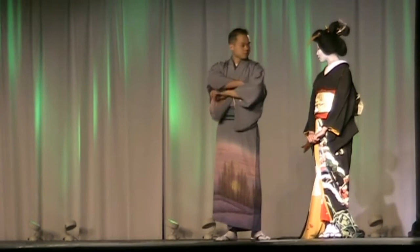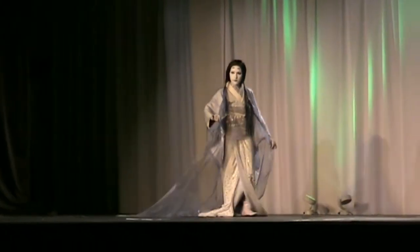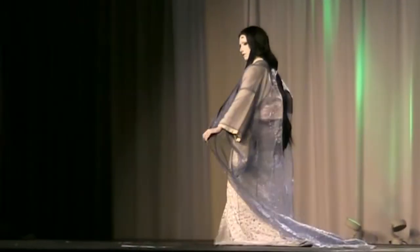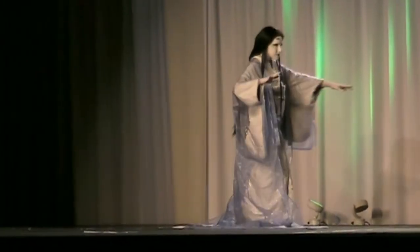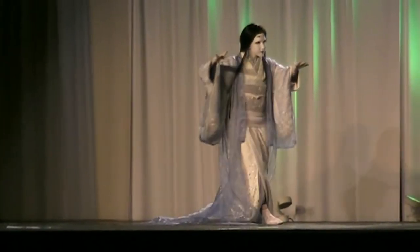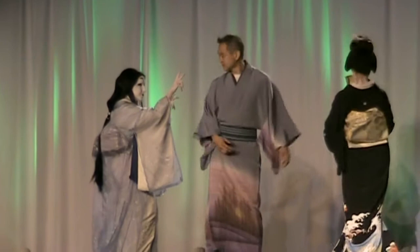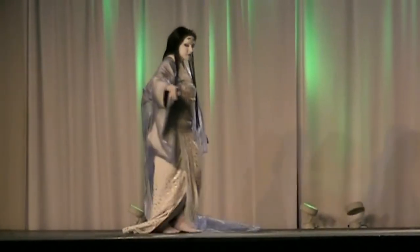So our next model is Maral, and she is dressed as the infamous Yuki-onna. Yuki-onna is a snow demon who seduces men to their death in the cold of winter. Her kimono is covered in snowflakes and hailstones. And thank you very much, Maral.